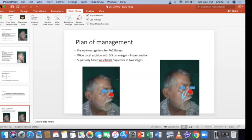Sudarshan, do you delay the flaps? Usually the flaps are not delayed. Exceptionally large flaps, we might. Yeah, very large flaps you might have to delay.